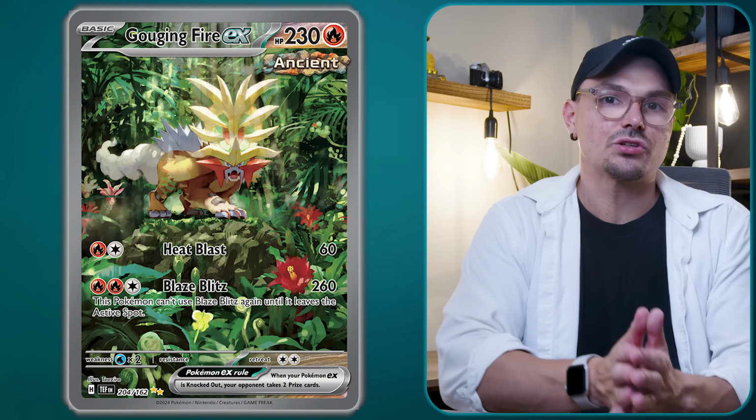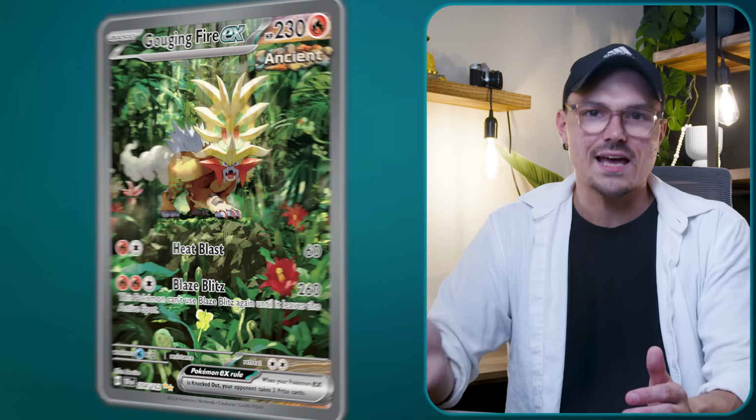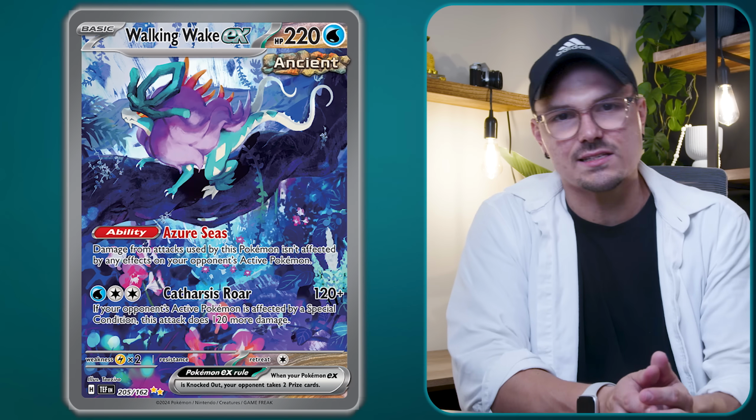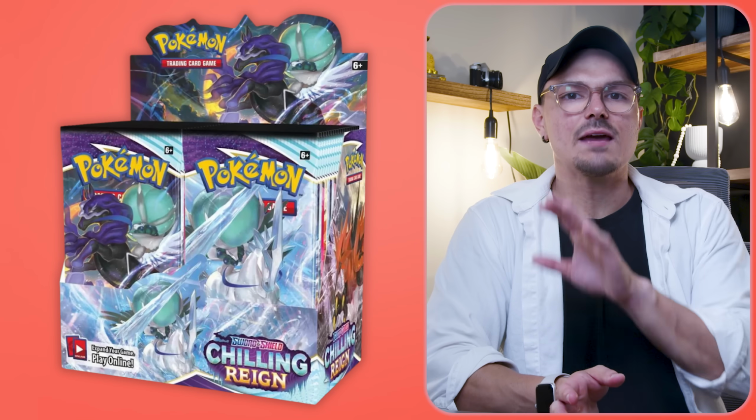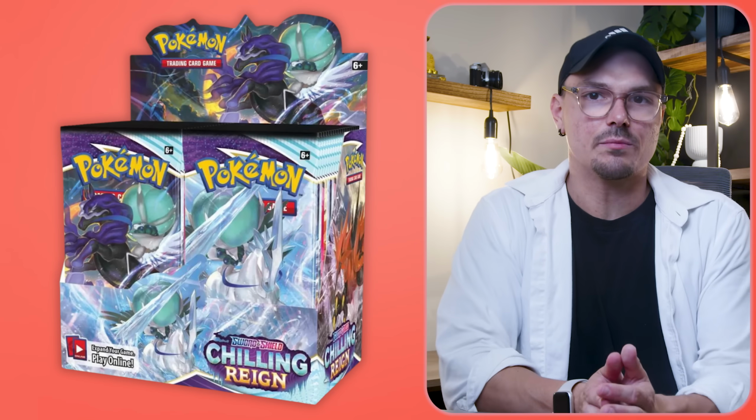Now, truthfully, Temporal Forces has always been a little bit of a whatever set for a lot of people, right? And the special illustration rare roster is probably more of an acquired taste, as it doesn't contain people's favorite cards such as Dragonite, you know, the Evolutions, Gengar, the whole lot, right? Though the special illustration rares have a really cohesive theme, and I'd honestly say that Temporal Forces is on the same level as Chilling Reign in terms of desirability. And I feel it's going to be really loved as time goes on, though that's exactly what it needs. It just needs more time. Even though all these sets have gone up, I do think there's still room for Temporal Forces, especially if the illustration rares continue to climb.